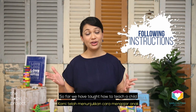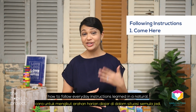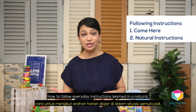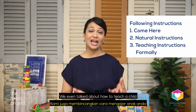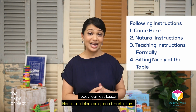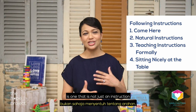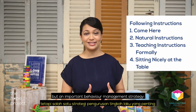So far, we have taught how to teach a child to come here when called, how to follow everyday instructions learned in a natural, then a more formal setting. We even talked about how to teach a child to sit at the table for longer durations. Today, our last lesson is one that is not just an instruction, but an important behavior management strategy.